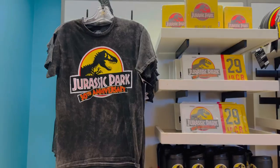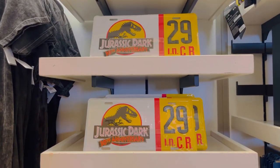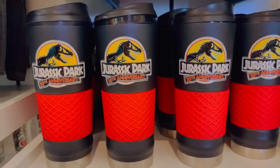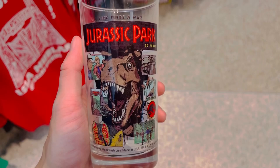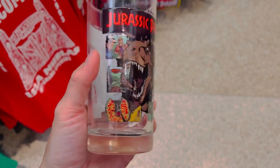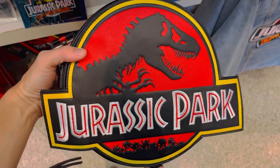Here's some more classic merchandise for 30th anniversary. There are these license plates featured here and the matching tumbler. This tumbler is $40, I believe. Here's this Welcome to Isla Nublar grand opening and the matching glass. I love this one. Here's the famous bag, the little crossbody bag.